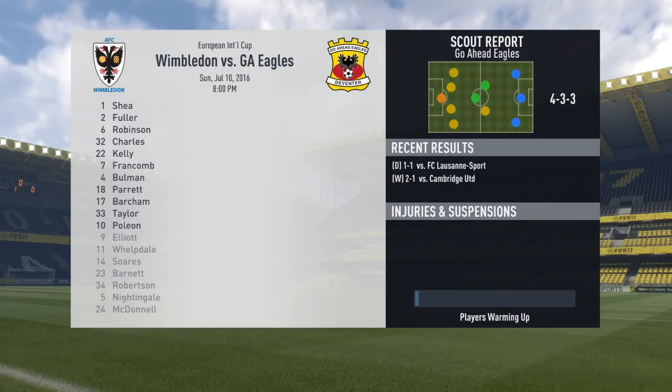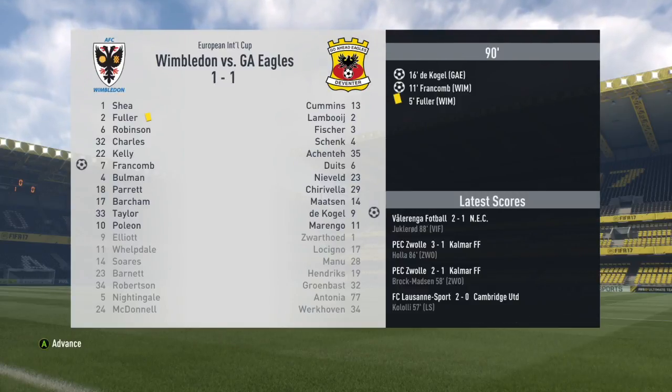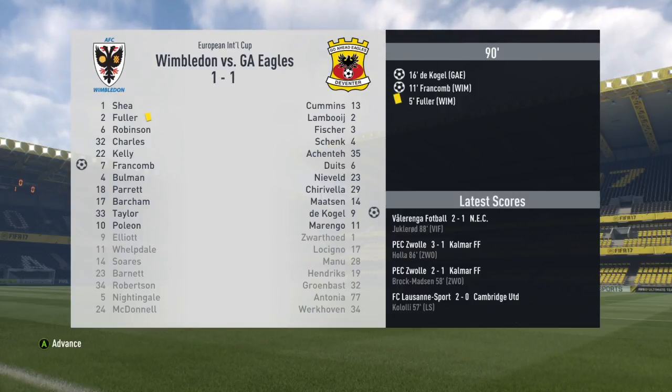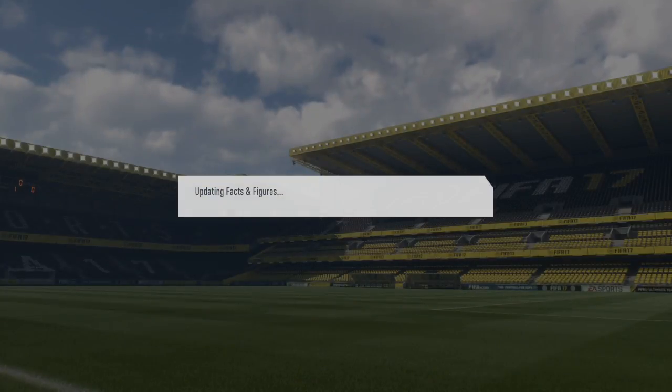So sim this match with the default starting 11. They drew against Lausanne and beat Cambridge. So we'll see what happens here. We draw 1-1, which means that we definitely got into the semi-finals then, because we were both on 5 points, and there's no way that the 1 point that Cambridge and Lausanne both had would have been enough to beat us.